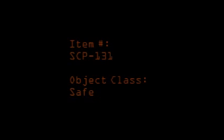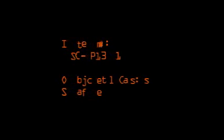Item Number SCP-131. Object Class: Safe. Special Containment Procedures.